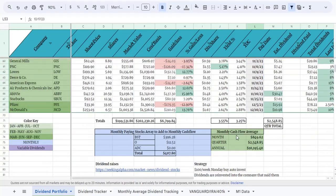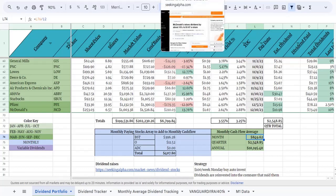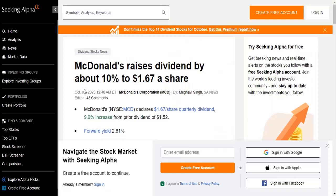Okay, I'll scroll down. So up to $849.62 per month. I'm going to go ahead and add that number into the monthly average dividend tracking tab, and that tab is used for dividend drips, anytime I make a deposit or I'm buying shares, or if there's a decrease in the dividend, anything that would change this monthly cash flow average. Or in the case of McDonald's, there was a dividend raise announced today, and I accounted for that as well.